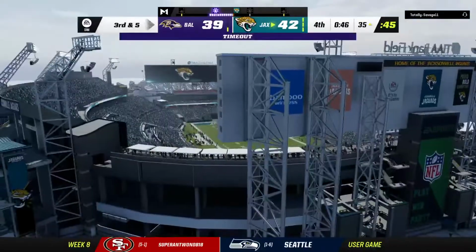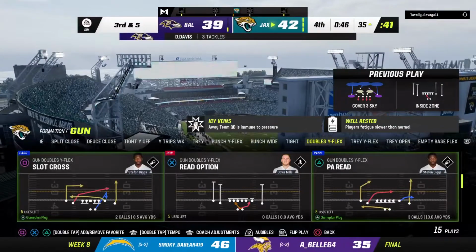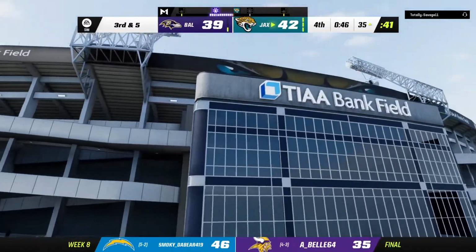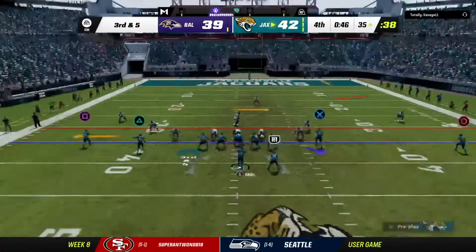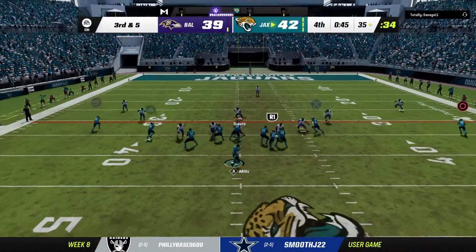And he gets this to the 35. Good for a gain of 5. Now a second timeout called for by the defense, as the clock stops here with 46 seconds left to play. Play number 7 now coming up on the drive. 3rd and 5. Now Mills.